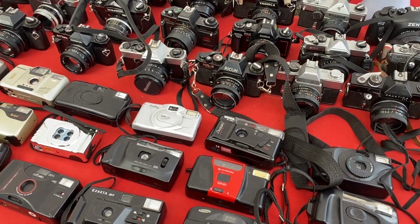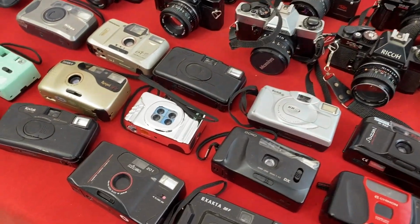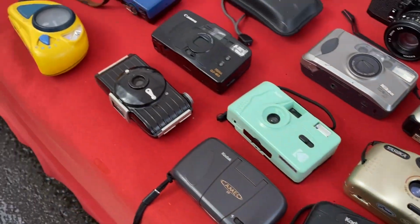The market was actually pretty cool. They had loads of different stalls with different kind of stuff there, as you would with any kind of flea market. They had this massive table with a load of like vintage film cameras on it, which was pretty cool, but aside from this 4-lens camera and this Weathermatic, there really wasn't anything that was super worth picking up.